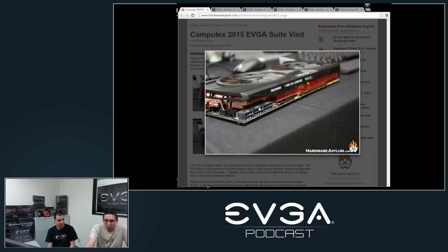You can also see an EVBot connector right here. And if you're not familiar with EVBot, we used to have a device. It looked like a cell phone. It plugs directly into the graphics card, there's no other power needed, and you can control some of the overclock settings from that device.